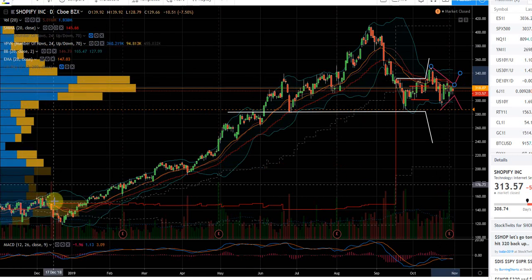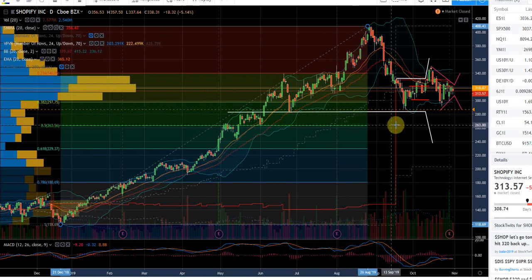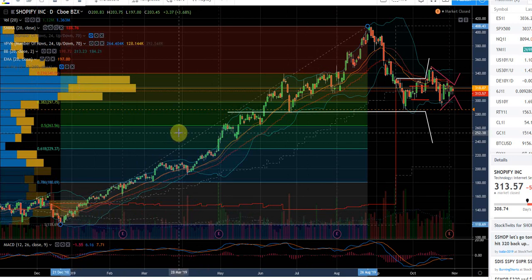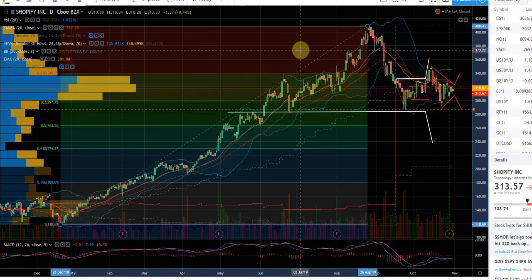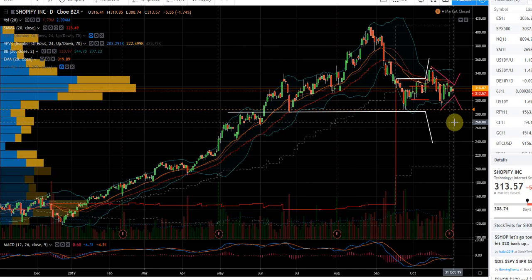So one last thing, Fibonacci. The 50% Fibonacci level is down here for the whole extension, the rally from 2019, let's call it, off the Christmas bottom. So of all people who believe in Fibonacci ratios, they wouldn't be surprised if they saw it down here.